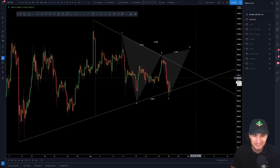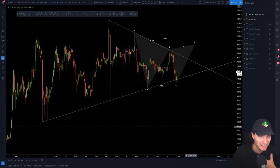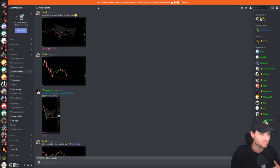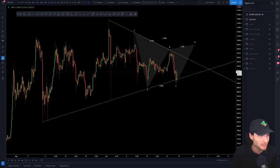An extra little bit of evilness. I love to take money from people that trade off of trend lines, basically. So what I was saying last night to my group is, wouldn't it be a shame to fake out both sides? You know, these are the trend lines everybody's looking at, okay?